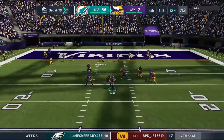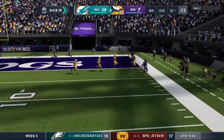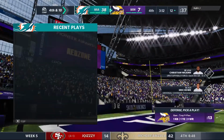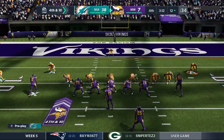They'll fake the give. Now Goff, escaping the pressure right. And this is going to be incomplete. But defensively, you look at the numbers. Another incomplete pass that we just saw, and they're under 200 yards passing for the game, so they've done their job on that side of the ball.